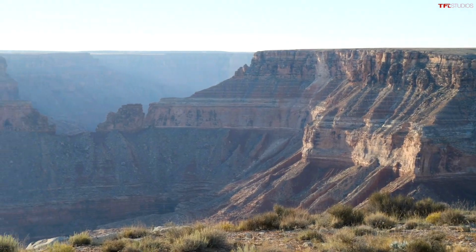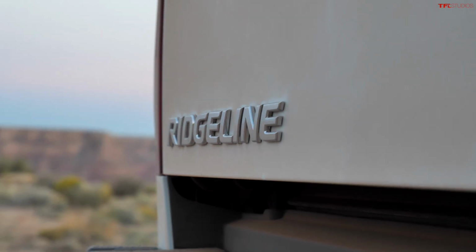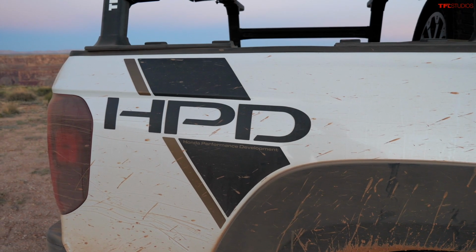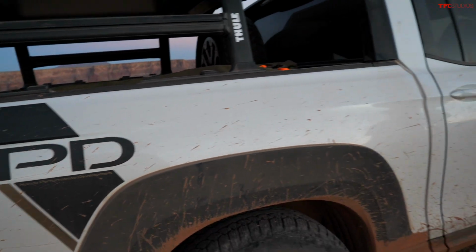And this is one of the most beautiful spots I've ever been to camp at. And here we are in the Ridgeline. This particular Ridgeline is a Sport, but it also has the HPD package. So the Sport starts at $36,500, and then the HPD package starts at $2,800, and that gets you a couple of cool extra goodies, right?